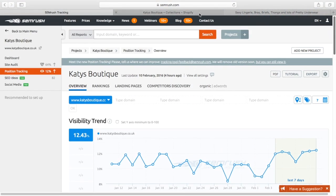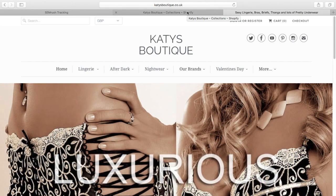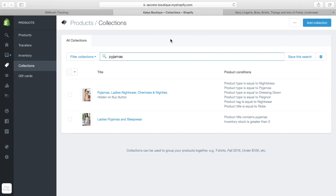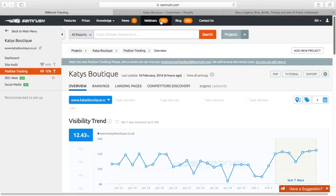Well, it suddenly dawned on me that to optimize your store for search engines is different than optimizing it for human beings. So I didn't have any collections for pajamas. So I created a collection for pajamas. And I also created another collection for pyjamas. Now those collections don't appear on my menu structure anywhere, because you can't have every single collection on a menu. You just can't, because a human being won't be able to find their way around it, and the store's going to look messy and be difficult to use. But people are searching for pajamas and pyjamas.